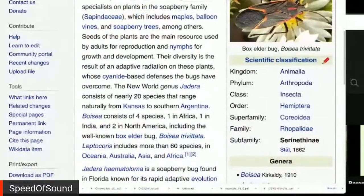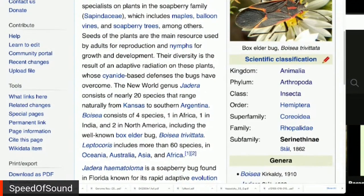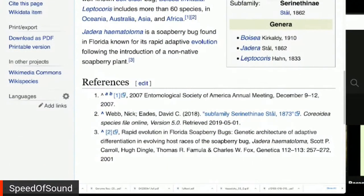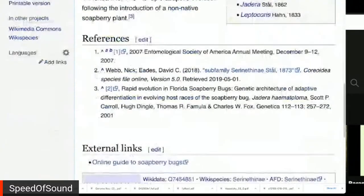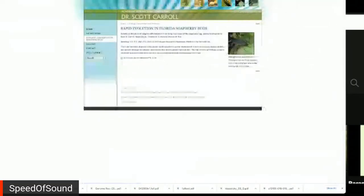Well, I mean, it's Raw Matt. This is the guy who says you can live on breathing alone, you don't have to eat food. His opinion on a lot of things is not exactly valued by me, but I'm not surprised. He probably really does think that. Yeah, there it is, the soapberry bug found in Florida, known for its rapid evolution. He probably really does think that that's all we have in terms of human evolution. He probably doesn't even know the names of all the species shown in that picture. But yeah, it's Raw Matt. What do you expect?